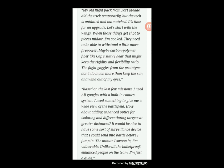This is how he asked Stark Industries for help, and this has to have been between 2014 and 2016, given the fact that the Winter Soldier had to have been taking place in 2014, and then Civil War took place in 2016. So yeah, definitely between those 2 years. So let's just get into it.